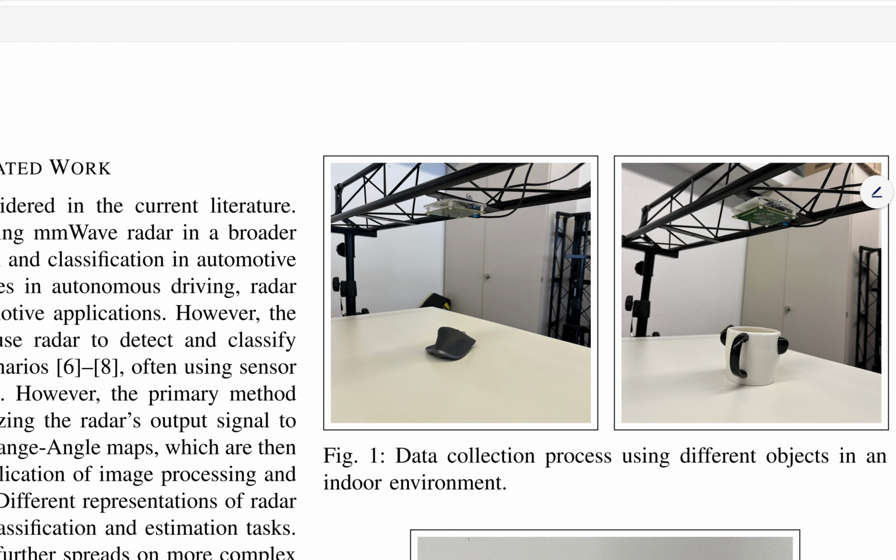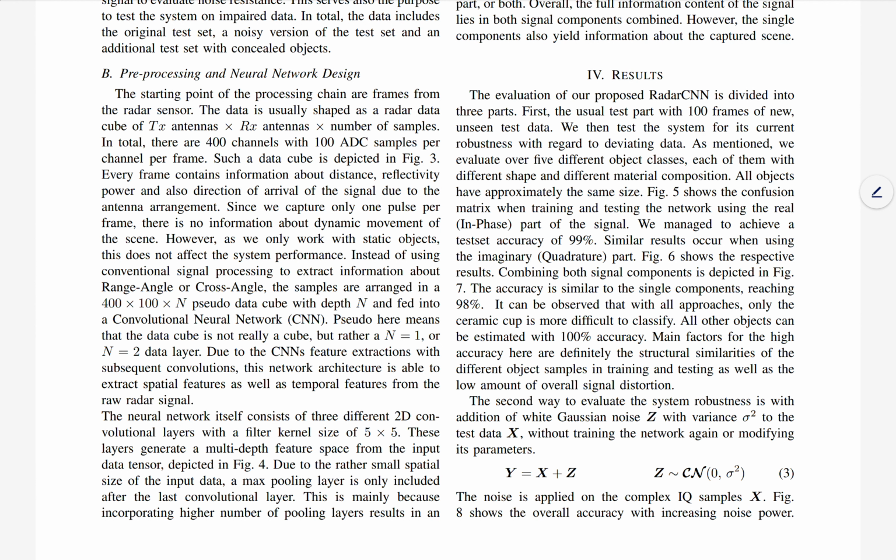Okay, so the proposed system: first they collect the data. This is the tensor for the data, 20 by 20 by 200, right? And then they do pre-processing of the data. The radar data is shaped into a 400 by 100 pseudo data cube and fed into a CNN. The CNN consists of 3 2D convolutional layers, like an image kind of convolutional layer, followed by a fully connected layer, with all the bells and whistles that we know already, like batch normalization and so on. The real and imaginary parts, as far as I can understand, are the channels of this image. So it's a two-channel image, one for real, one for imaginary.